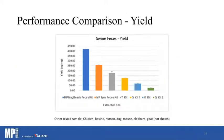We want to compare again with our competitors to see how MP Bio's MagBead kit stands. In terms of numerical yield, we stand the highest. In this case, we were able to extract the highest yield from our swine feces. We tested other animals, but for display's sake, we just picked one of the fecal samples to compare across the different kits. There is the Tiangen kit, the Qiagen kit, and the Omega kit, represented by T, Q, and O.